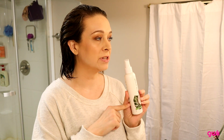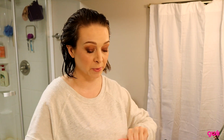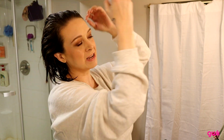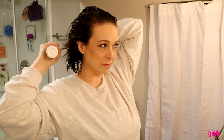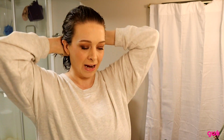Anytime I plan on doing any kind of heat while my hair is wet, I always use something, and lately I've been using this Blowout All-in-One Coconut Infusion Multi-Benefit Spray. This stuff has really helped my scalp, but it really does, I feel like, give me a little bit of protection without weighing my hair down when I use the blow dryer. I don't use it often, but I have.